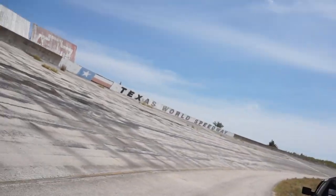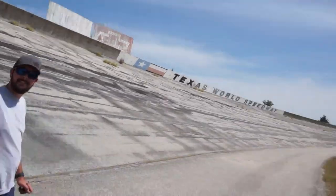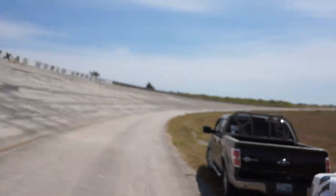So, what do you think NASCARs would run on this? I think 140. I'm thinking 150. Maybe. Yeah, 150 plus. I think we can hit not that. No. Probably not even triple digits. But if you want to give it a shot, hey, that's the back straightaway. That's the back stretch out there. You're going all the way there.